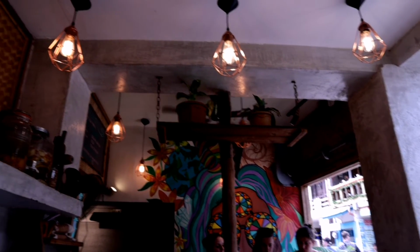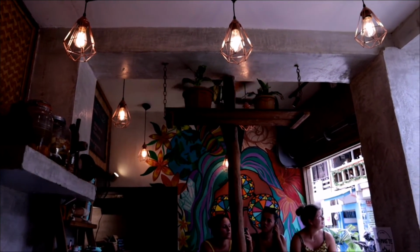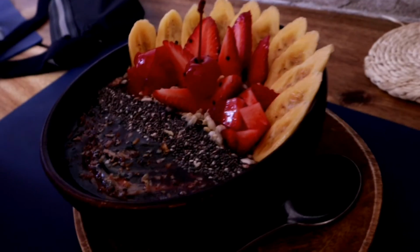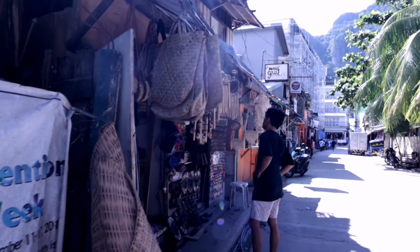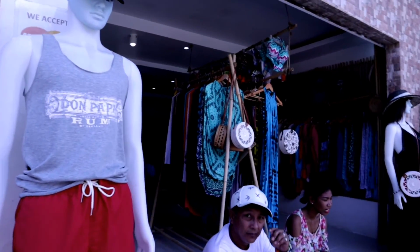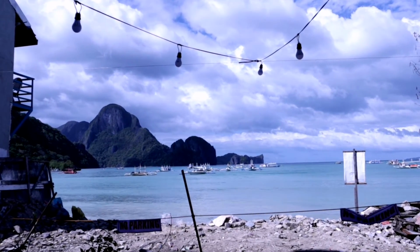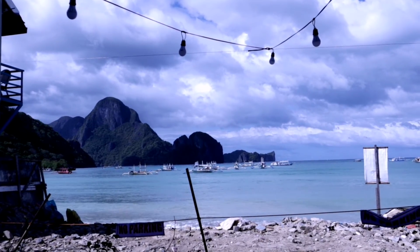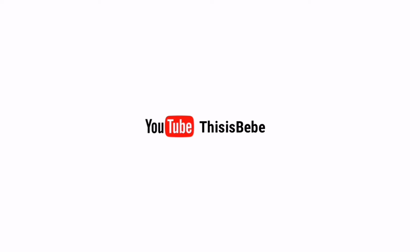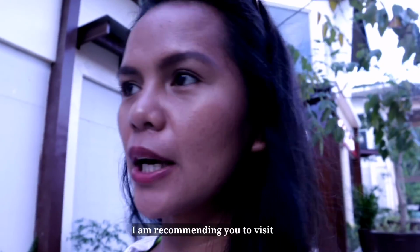After lunch, we were gonna try the smoothie bowl of Balay Kubo here in El Nido. I recommend it to you if you come here to El Nido.